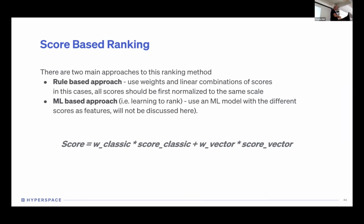Other approaches are score-based ranking, in which we can either define our own rule-based approach, define our own weights, but as experts in the domain. This can be quite tricky and require some deep knowledge and understanding to define those weights. Another approach is to use a machine learning based model, such as learning to rank, that we can pre-train if we have labeled data in order to define those weights. And then we have an aggregated score where machine learning is assigning the weights for the classic part and the vector part.